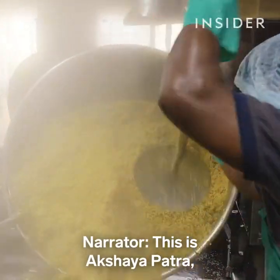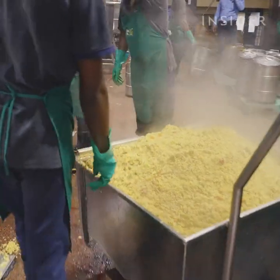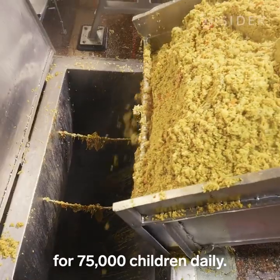This is Akshaya Patra, the world's largest free school meal program. This kitchen alone makes enough biryani for 75,000 children daily.